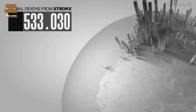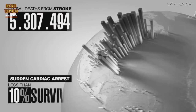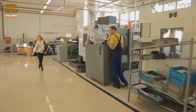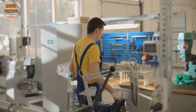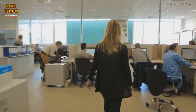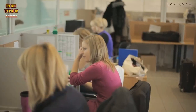Stroke is the second leading cause of death in the world, and sudden cardiac arrest can happen to anyone, anywhere. To change this, we came up with Vive. Our company, Sanad Metal, is a Hungarian company which manufactures and sells traumatological, spine surgical, dental, veterinary implants and prostheses. In our project Vive, our goal was to make a device that helps people live a healthier life and prevent serious medical conditions while being very easy to use.